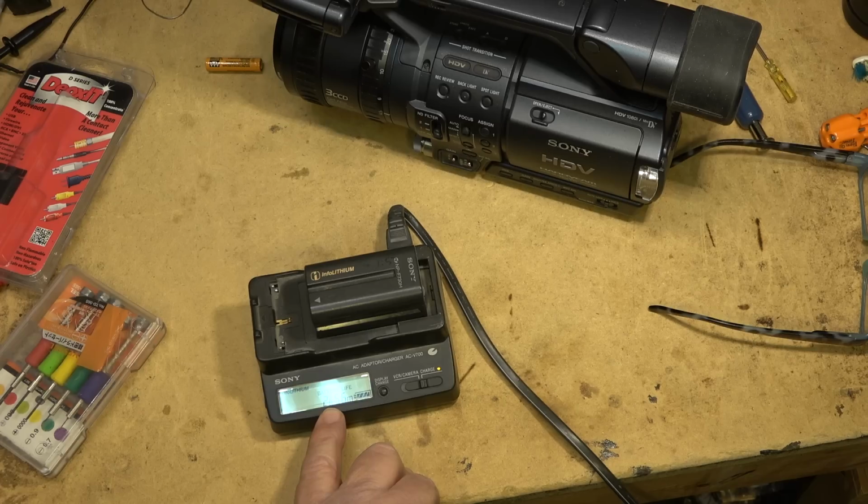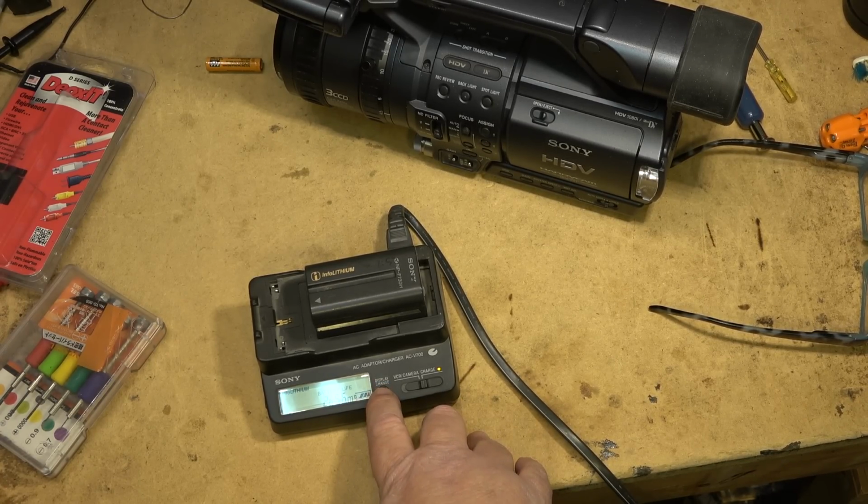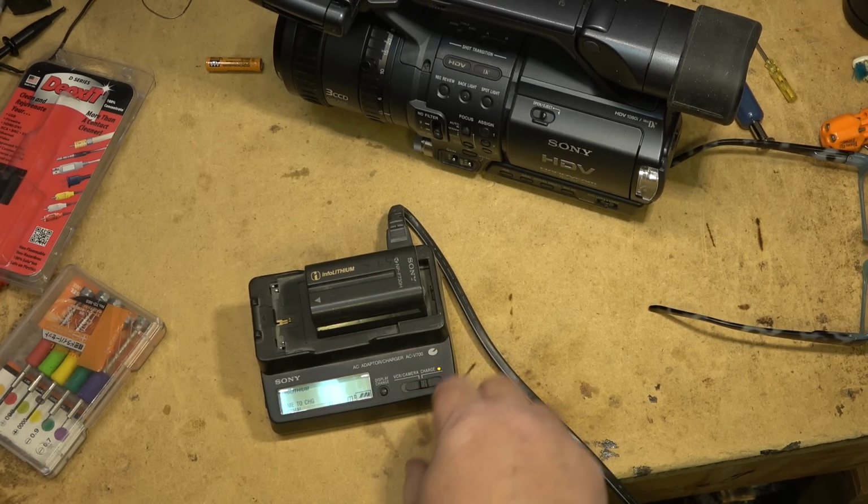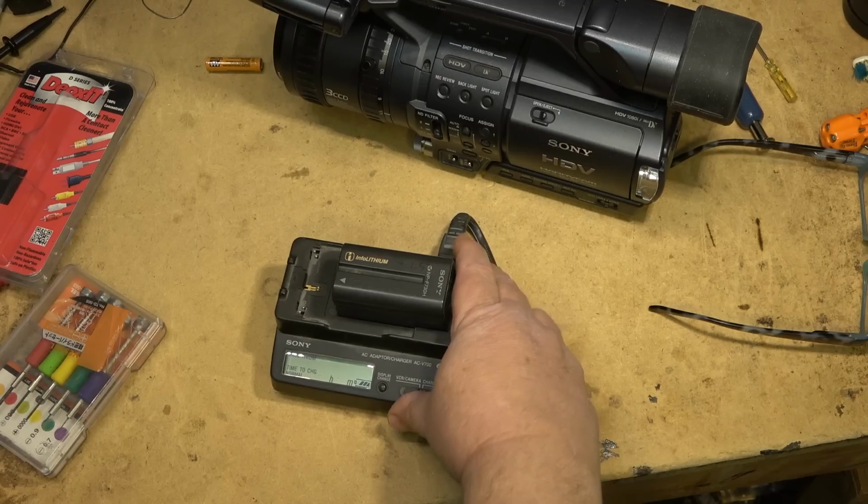It's an InfoLithium. It says the battery is good for 2 hours and 56 minutes, but it's not charged. So this should tell me, if I press the button here, how long it's going to take to fully charge this battery. So, time to charge, normal. Should figure this out in a few minutes.